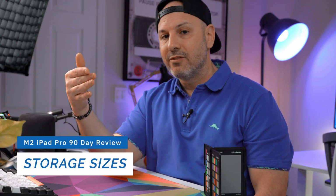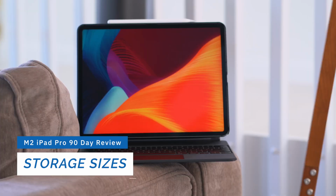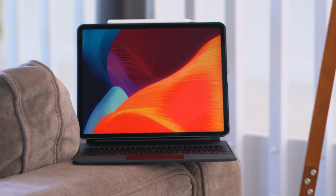Now, regarding storage, I chose 1 terabyte. I have 16 gigs of RAM, and quite frankly, it is overkill for most people. I would not suggest getting a 1 terabyte version unless you know you have a use case where you can utilize or capitalize on the additional RAM and the additional storage.